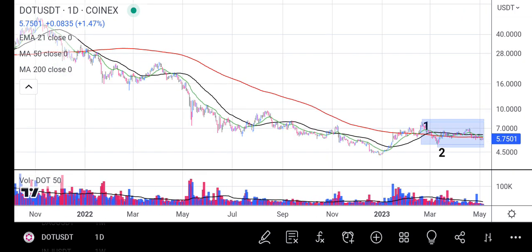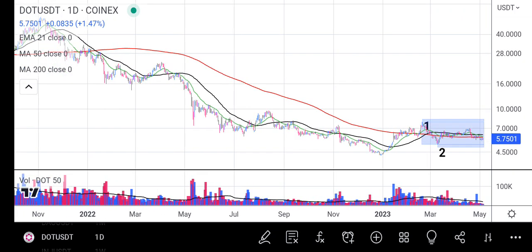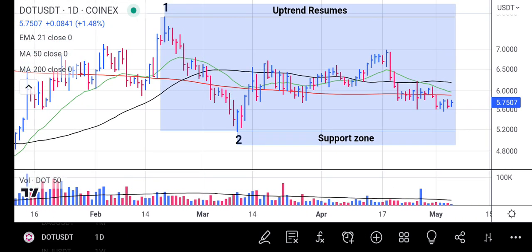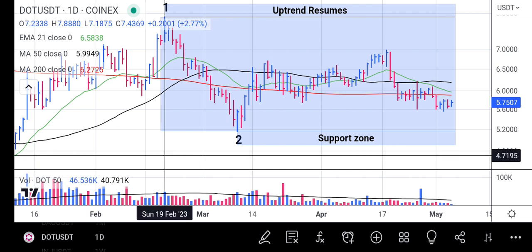When you look at point 1 to point 2, that's the peak and the low of the sideways pattern that Polkadot is forming. Let me zoom in very clearly. When you look at this top of point 1 to point 2, it has marked a peak and the floor. Then the price keeps ranging in between. And as it is ranging, we are expecting it to come back to the high and break out above 7.8880.